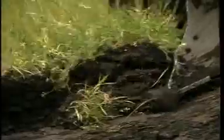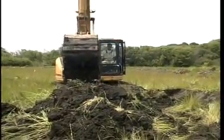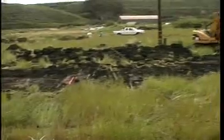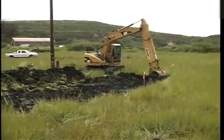This meander realignment is approximately 1,600 feet in total length, as opposed to the original straightened stream section, which was about 900 feet in length. So by adding all these meanders through here, we've added stream length to the system, which will result in more pool and riffle habitat for the salmonids.